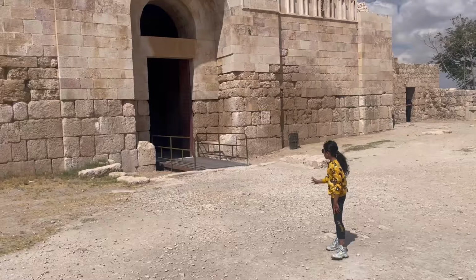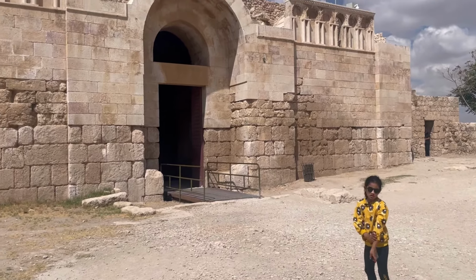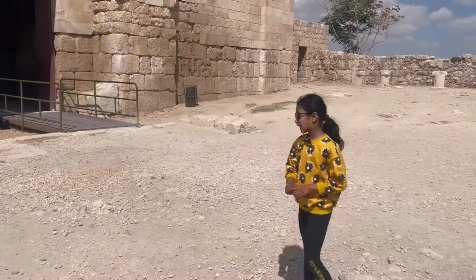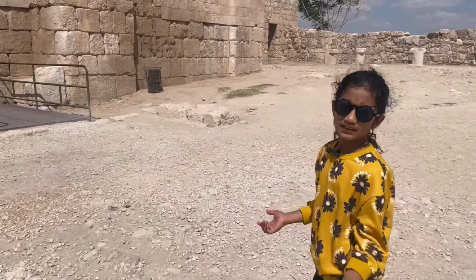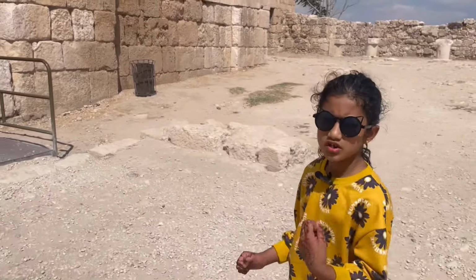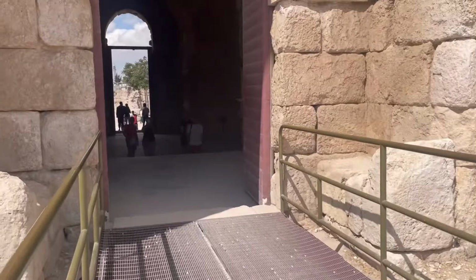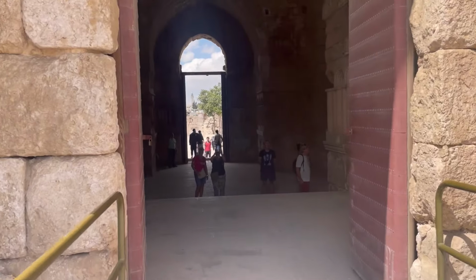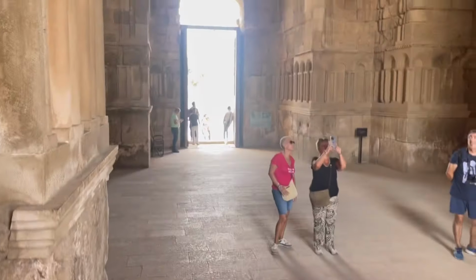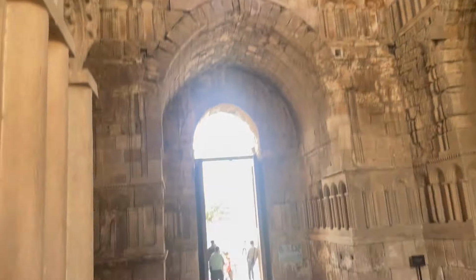See? Guys, so this is the place of Romans. Romans worshipped their gods in this place once upon a time. After that, Umayyads came to this place and changed it to a masjid. They worship Allah. They are Muslims, and Romans are non-Muslims. And that's why you can see the dome here. How big the dome is.